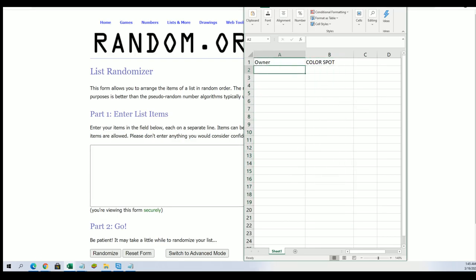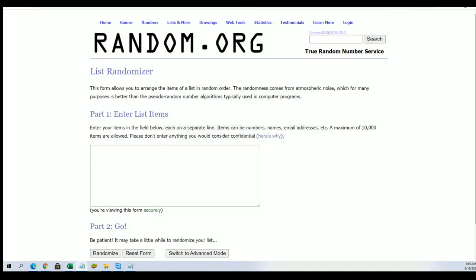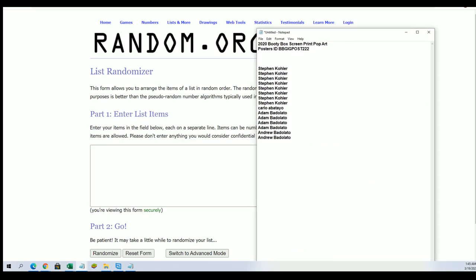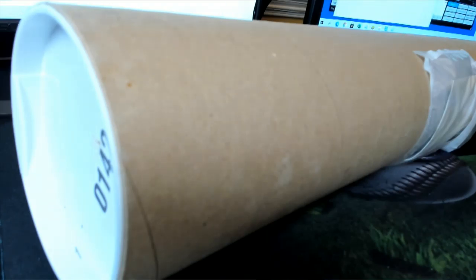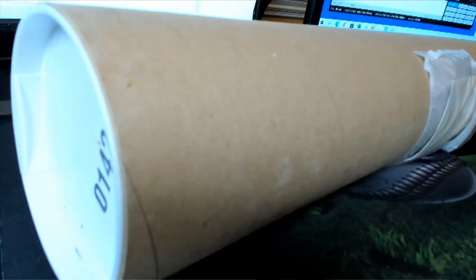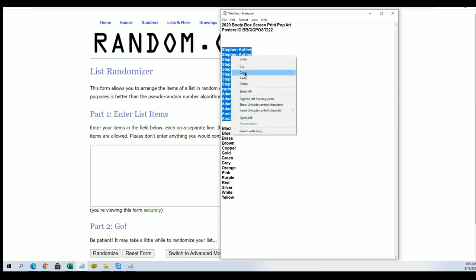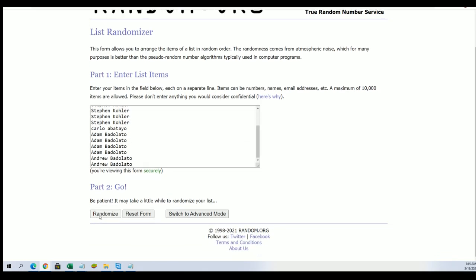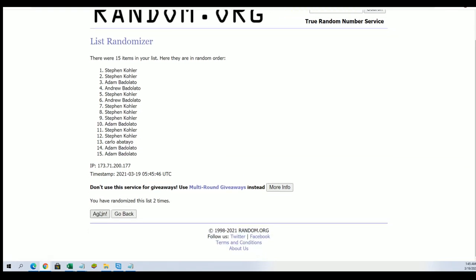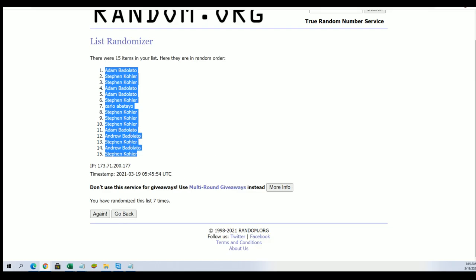We're going to randomize each list 7 times apiece and then stack the lists up side by side right here. Start with the owner names coming up in just another moment. Seven times through for the owner name, 7 times through for the color spots. Lucky number 7. First random is all finished. Good luck in the pop art poster box break.